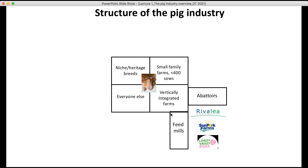Your vertically integrated farms, so similar to the broiler industry, we have a few big companies that own all stages of production. Some examples of that are Riverlea and Sunpork farms. So they will own the breeder, grower farms. They'll have their own feed mill and processing plant as well. In Western Australia, probably the examples would be Craig Mostyn. So they own a number of breeder and grow out farms, and also the only processing plant in WA that is solely for pigs. There are other plants that will process pigs, but they do other species as well. And then there's everyone else.